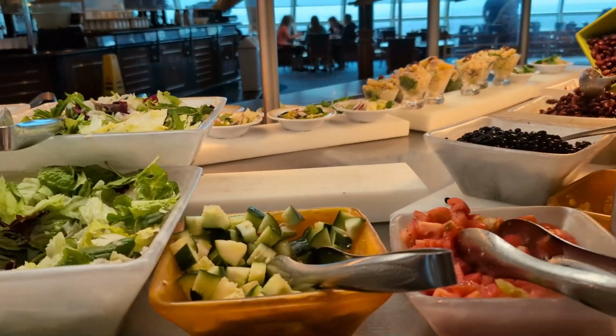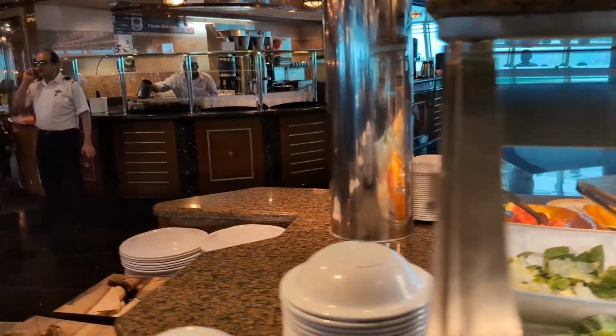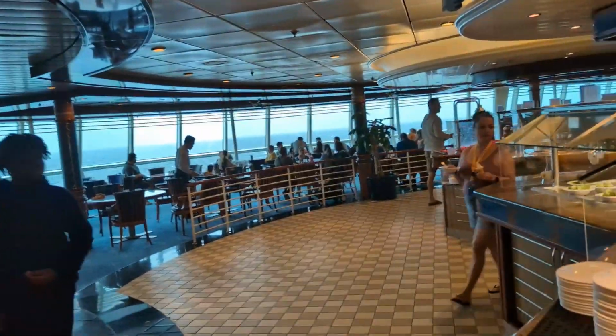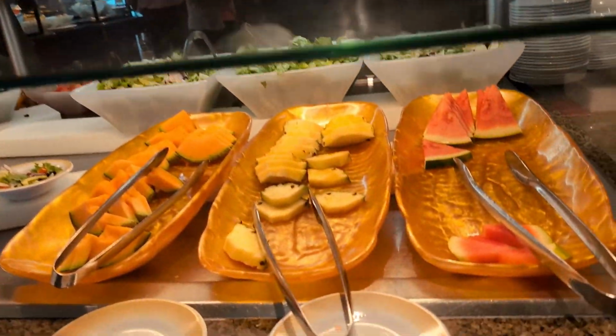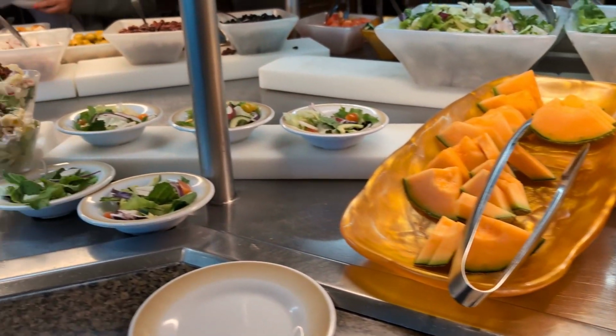Today is Sunday, January the 7th, 2023. This is the Windjammer lunch buffet on the first sea day. Show you folks what's here. This is the fruit section and salad section.